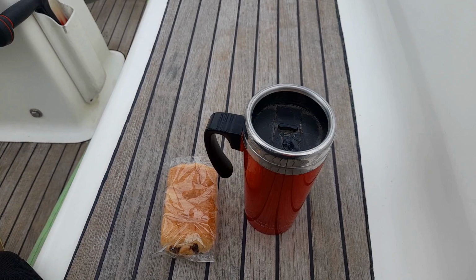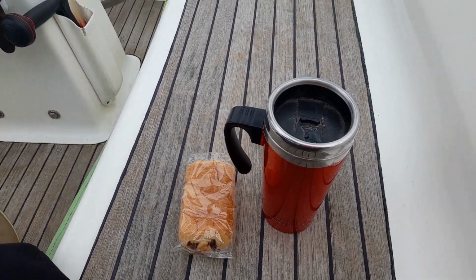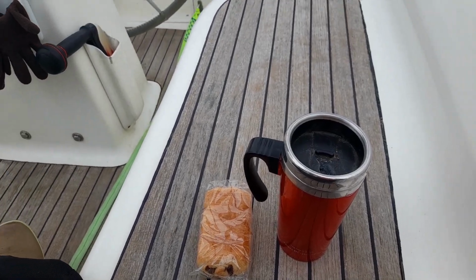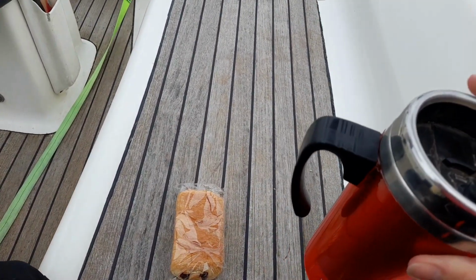Got tea and kind of chocolate. Very nice.